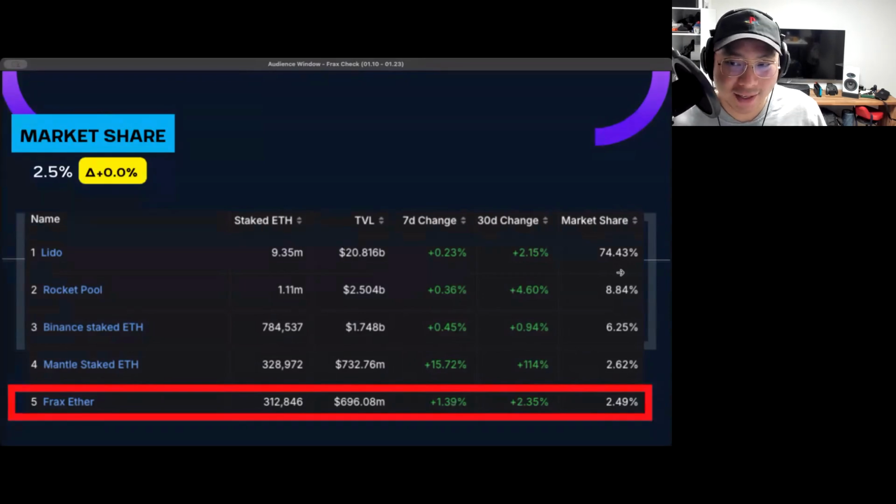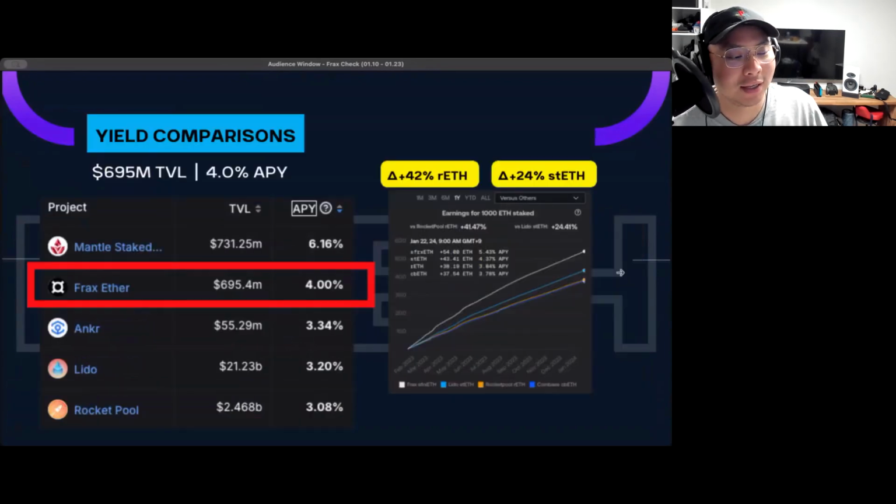And the reason why they grew so largely and dominated us out of our coveted fourth place slot forever is the yield. Mantle Staked ETH is offering 6% APY. Okay. We used to run the yield department, but now we have also lost that title. And unfortunately, we are in this fight with this new contender that's coming in. And I believe the way that they're able to offer higher yields than we are is because the foundation or the treasury, the protocol's treasury, has ETH of their own.